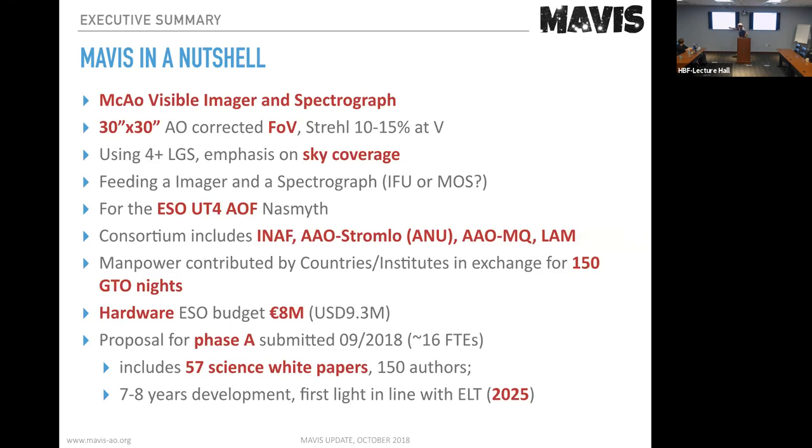There is a very strong emphasis by ESO and by ourselves, the consortium, to boost the sky coverage to the ultimate value possible. Because we know from experience, also with MCAO at Gemini, that sky coverage is a key characteristic of the system for its use and its adoption by the wide science community.